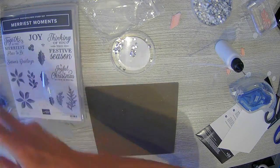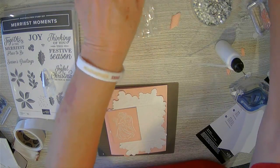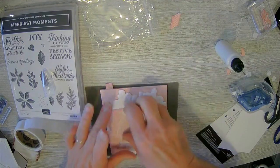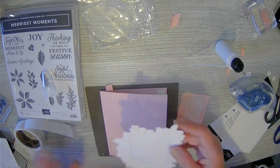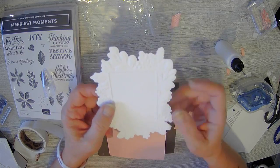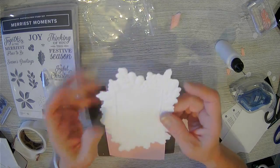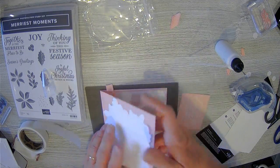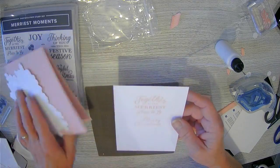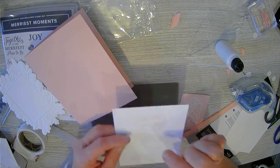Card number 3, we used the, I'm going to set these aside so that I don't spill them, but we're using them on the next one too. We are using the same embossing folder, but this time I cut it out. So I'm going to show you after I get done making this card how to do that, okay? So this is going to go on the front. Then I have the sentiments on the inside that says, "Together is the merriest place to be," and "Merry Christmas."